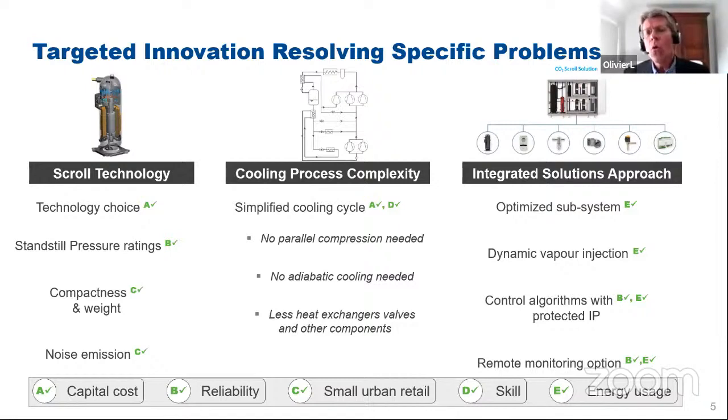So what we do, we don't only provide just a compressor, but we provide also the drive which goes with it, the valves, the oil management system, and also the most important thing probably, the controller. So we have a dedicated controller for this booster CO2 scroll. This is really the brain of the system, because with that controller, we are able to optimize all the different components, including the dynamic vapor injection, to make sure that we hit the highest efficiency all the time.